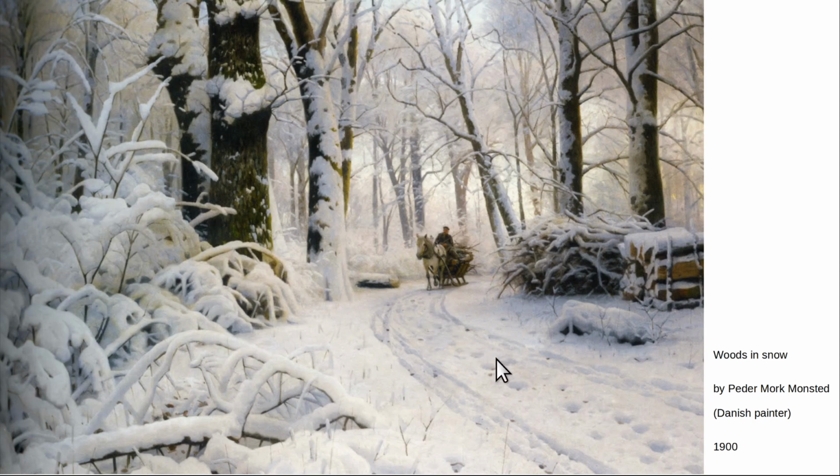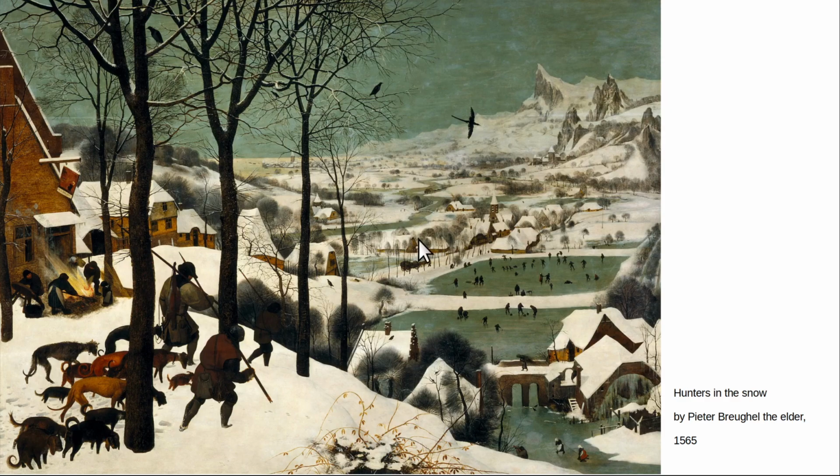And here's a painting called Woods in the Snow by Peder Mønsted, Danish painter from 1900. And I'm simply showing these paintings to get an idea of how magnificent this art is, and to realize what you got. Because if a society doesn't preserve its great achievements, it loses them. And I don't want that to happen. So anyways, beautiful painting. Here's another beautiful painting, Hunters in the Snow by Bruegel, 1565. Everybody's had a day walking in the snow and can remember something like this. And the people are happy and skating around.